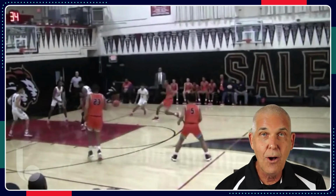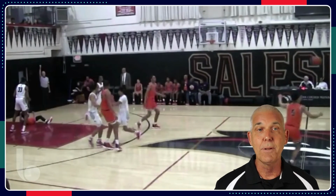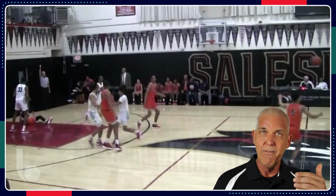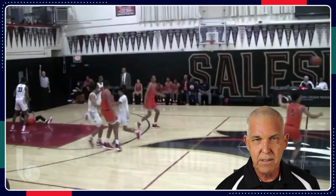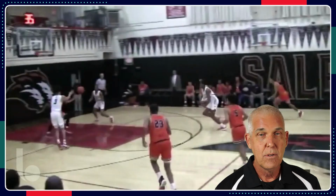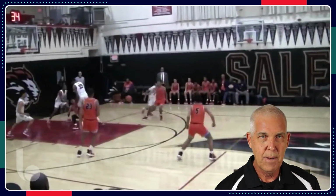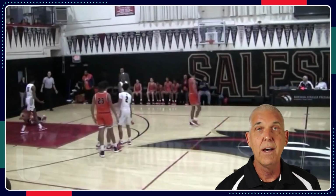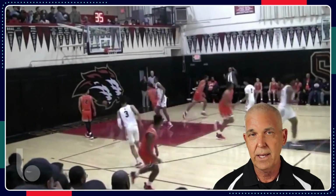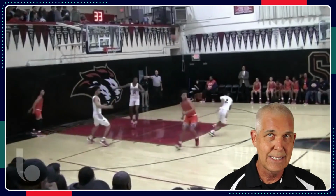We have a deflected ball, and we have displacement by the white player. There's a loose ball scenario, right? But we have to make a judgment. I believe the score in this game was not close. But we have to make a judgment about whether that contact is illegal or not. The calling official says that's illegal contact. Great. Okay, let's say we're in the bonus. What happens next? Right? What kind of foul is it?